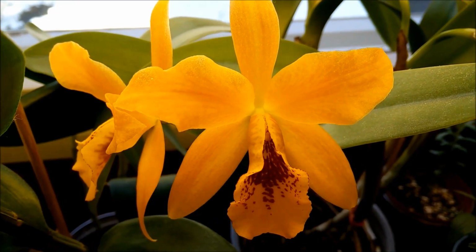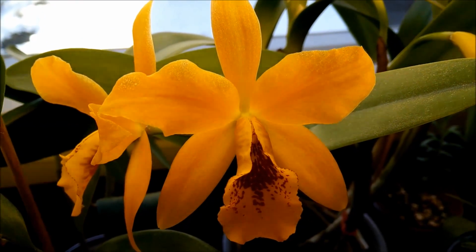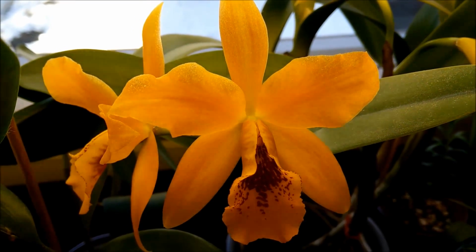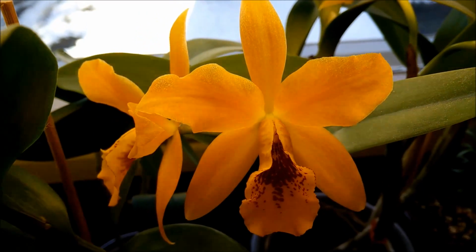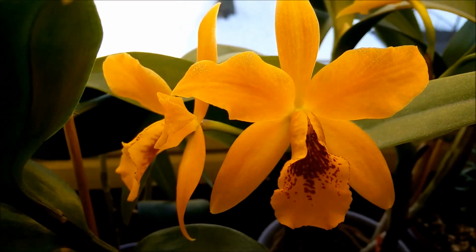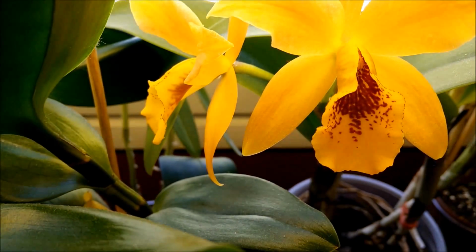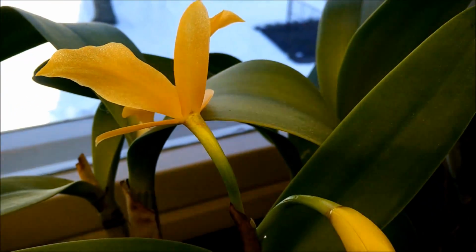I cannot capture the real color. It looks probably yellow in the video, but it has some sort of yellow with mandarin color. It's really nice. It's lovely. I actually like orange more than yellow, and I'm really happy to see that this has got so much orange. And here we have others opening.